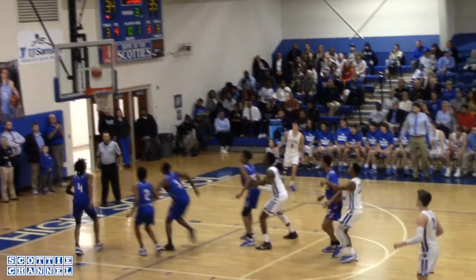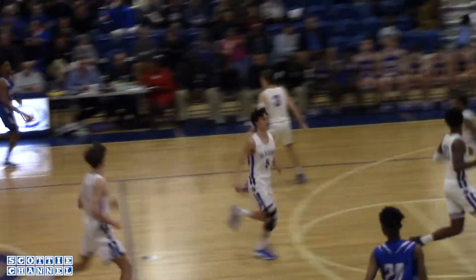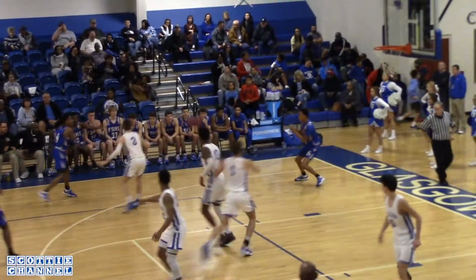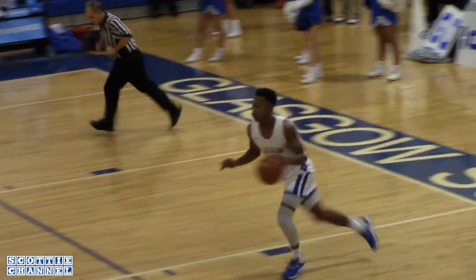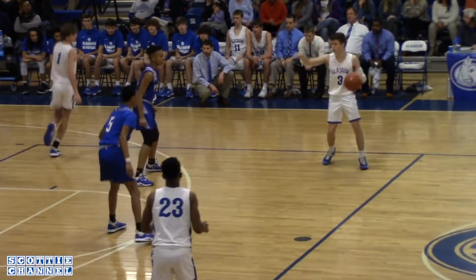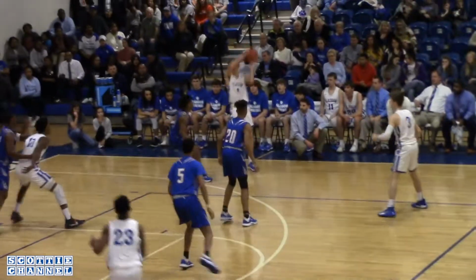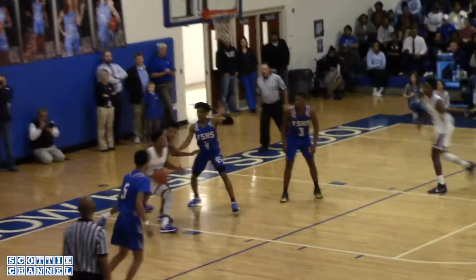Here's Sorrell. Jumper at the foul line, no good. And the rebound taken by Stutzman for Franklin-Simpson. Hogan with a baseline jumper along the left side, no good. Sorrell with a rebound for the Scotties. Front court to Frazier. Now Haney inside to Franklin. Turnaround shot from 8 feet. Too strong for Jaden, but the rebound by Sorrell.